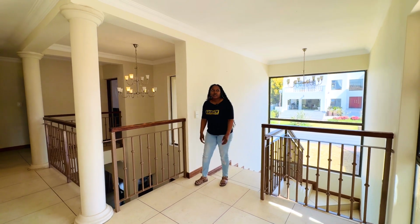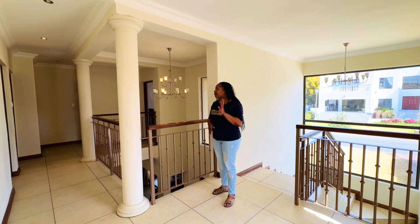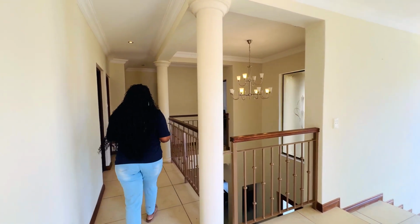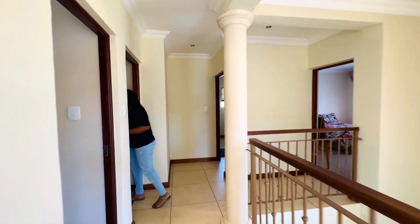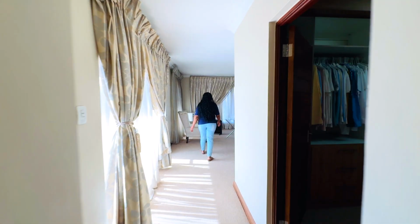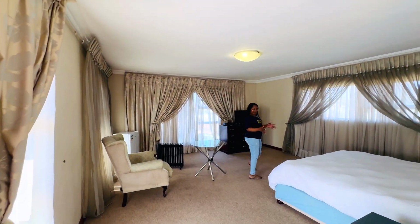All right, guys, so this is the upstairs. So here we've got 4 bedrooms and 3 bathrooms. So we're going to start on my left. I'm going to show you the master bedroom. It's this side. So as you can see, the master bedroom is very, very spacious. As you can see, you can fit your king size bed.